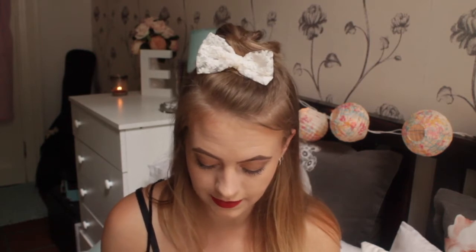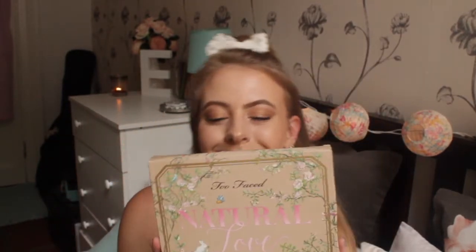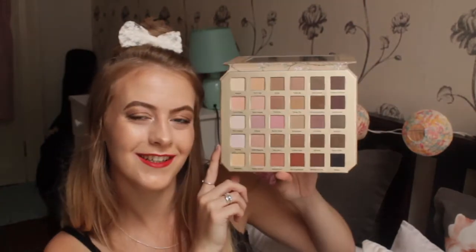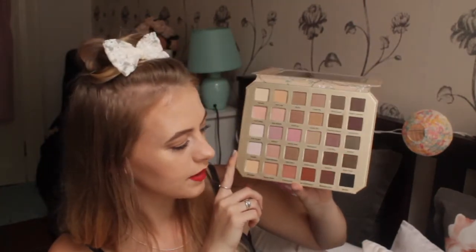And then the last thing that I got from my dad, which was far too much, I just don't understand, but it's the Too Faced Natural Love eyeshadow palette. The inside is ridiculous. It's beautiful. So it looks like this. Pretty crazy. Just take it in. It's beautiful, and the mirror is huge. The mirror is just massive.